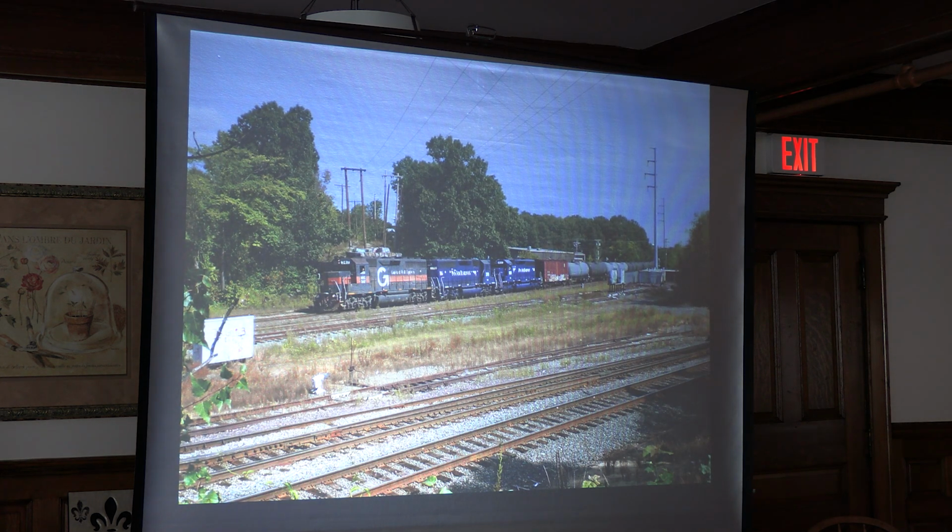The night before this picture was taken, I was working third trick in District 1, where I handled this empty oil train from Benton, Maine, and by the time I was relieved, it was coming through New Gloucester, Maine. And I knew they were going to continue the train west.